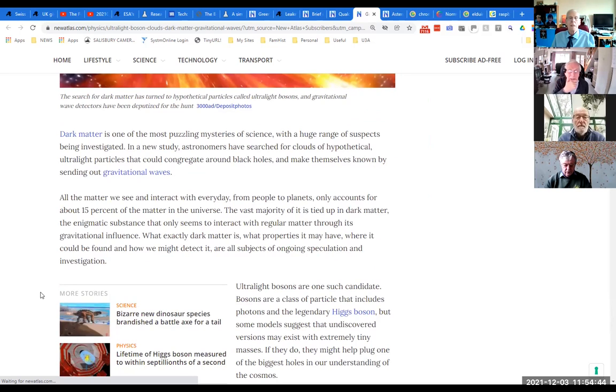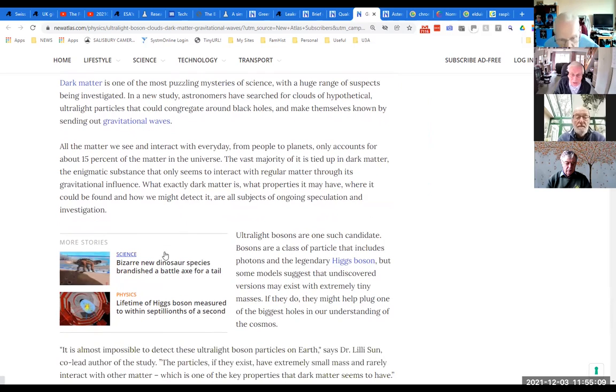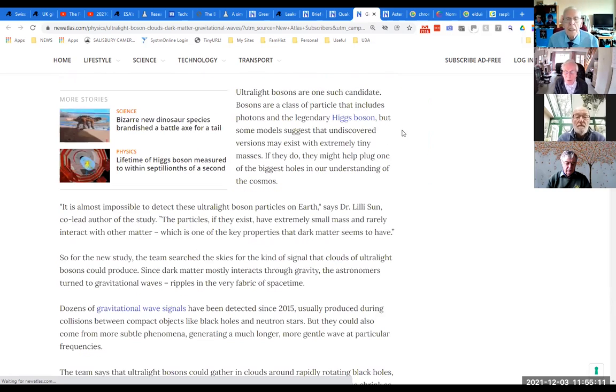So here we are in dark matter again. I was using the bizarre new dinosaur species, but there you go. I got carried away then, Peter. Okay, fair enough. All the matter we see only accounts for 15% of the matter. The vast amount is tied up in dark matter. And so what exactly dark matter is, what properties it has, et cetera, et cetera, nobody knows, yes. The ultralight bosons are one such candidate.